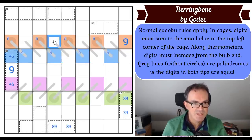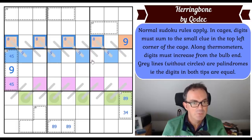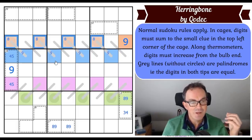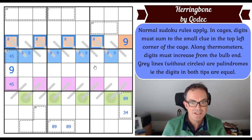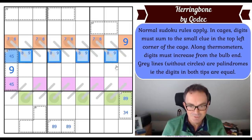Because if you do, it comes down here and stops there being an 8 in the bulb where there must be one. So now you have to put 8 in a tip. Yeah, so this is going to keep going, isn't it? So now, once you put 8 in the tip, you've got to put 7 in a bulb. Once you put 7 in a bulb, you can't put 7 in a palindrome, so you've got to put 7 in a tip.